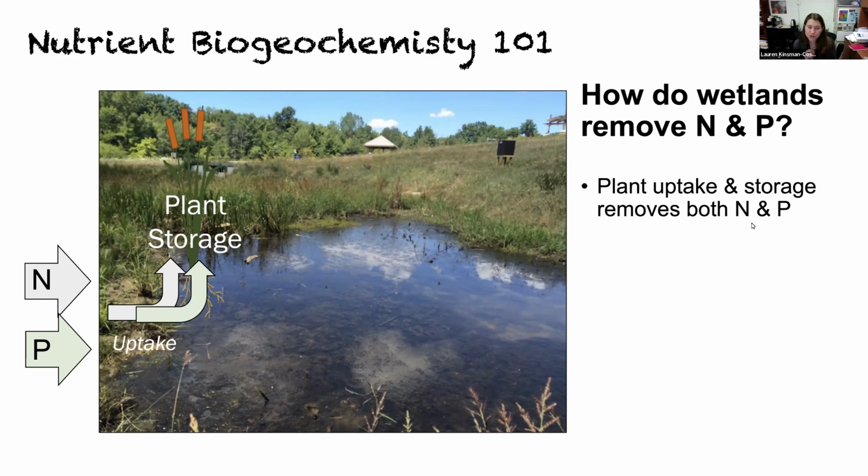Now, what this image doesn't show is the fact that these plants don't live forever, right? Sometimes they die and they decompose, and that nitrogen and phosphorus can be returned into the water and into the soil, maybe in a different chemical form, but not permanently completely removed. So plant storage is a really important part of the way that wetlands remove nitrogen and phosphorus, but it's not the only way, and it's probably not even the most important way. For nitrogen and phosphorus, the ways that wetlands more permanently remove these nutrients and the ways that wetlands probably remove more of these nutrients happen in the soil, in the muck under the water that you don't actually see in this picture.